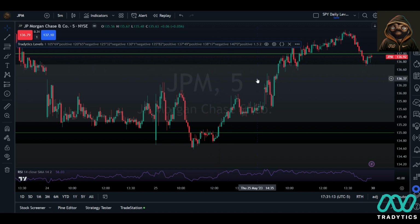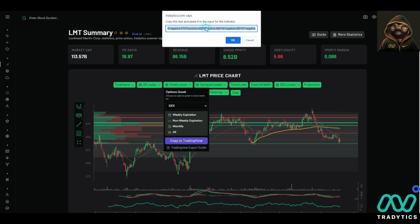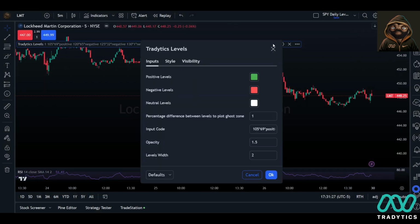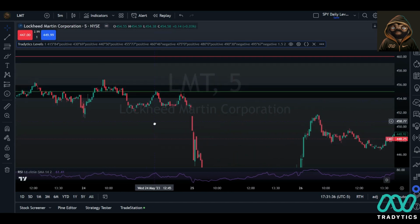All right, that is JPM for us, our last one, and this is an interesting one to talk about because LMT has been beat down, and not only has it been beat down, but if the debt ceiling passes, there was a lot of wording in there for more spending on defense. Now, sometimes it's buy the rumor, sell the news. Sometimes it's just go ahead and buy the news. We will see. It looks strong at 140.